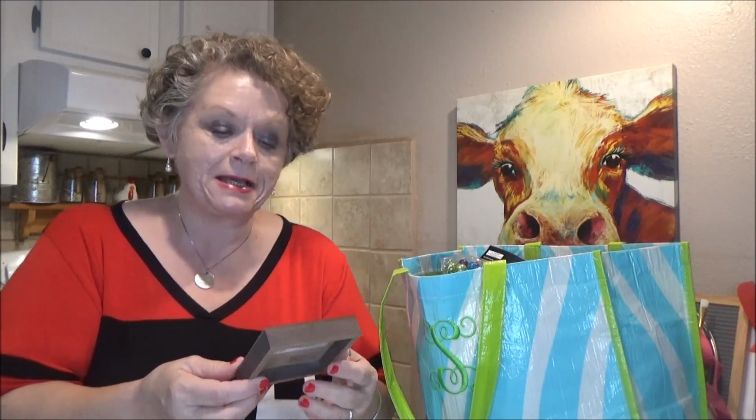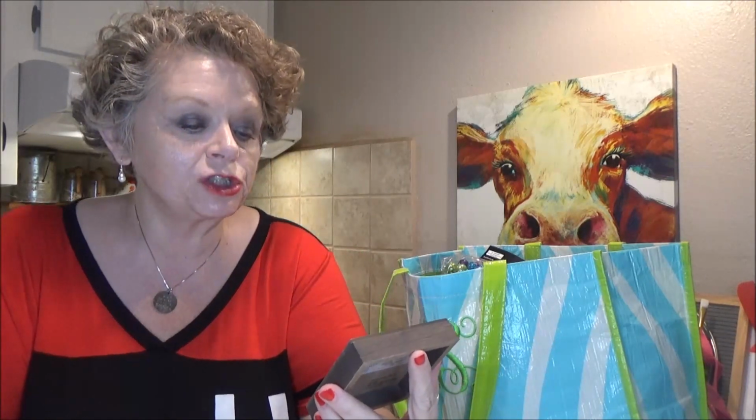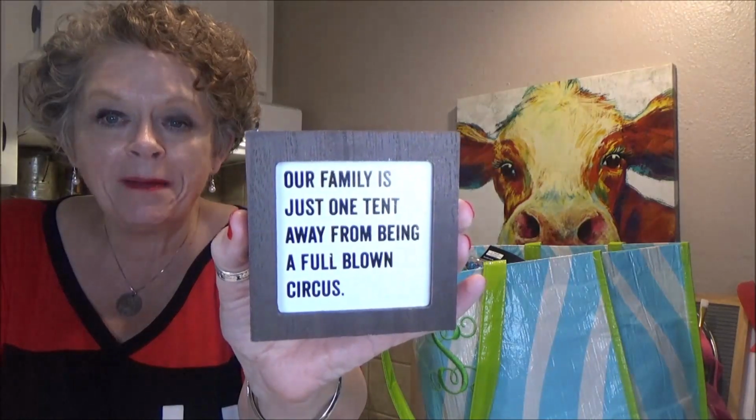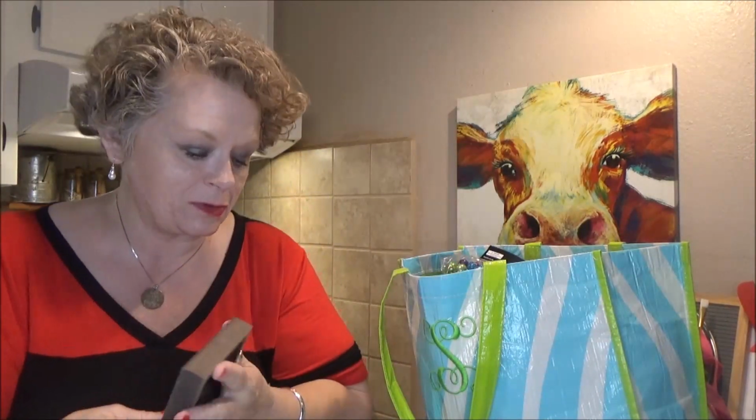Okay, we're going to start with the Target dollar spot first. I found this cute little sign, and I just couldn't pass it up. It says, "Our family is just one tent away from being a full-blown circus." So I picked that up just to put on my shelf. And this was $1 at Target, so I thought it was really cute.